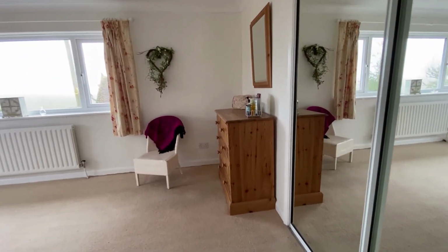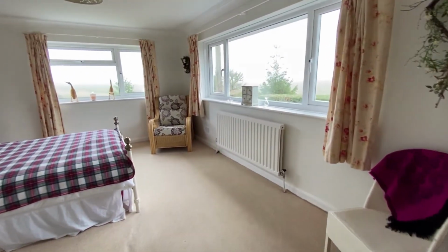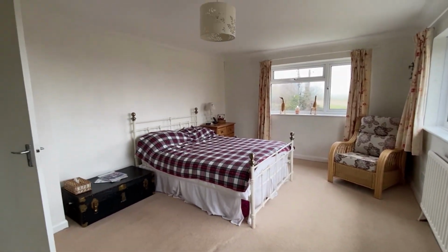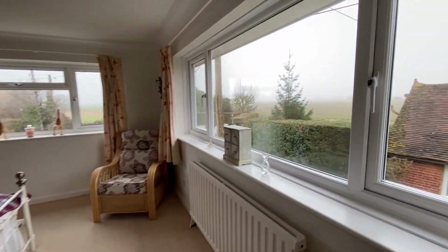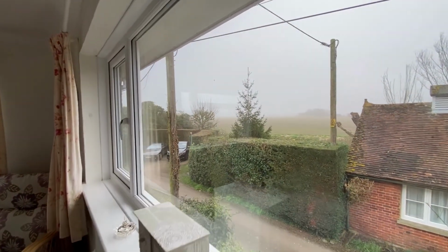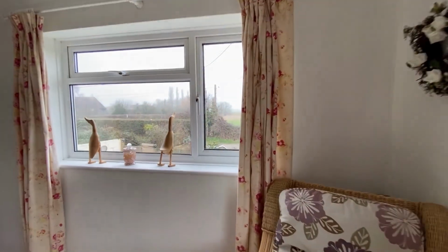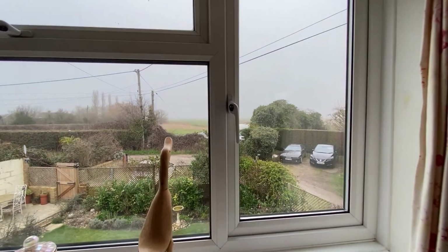Now as we come through to the front of the property here, we've got this beautiful double aspect room, and you do have the fitted wardrobes here as well, which is an absolute bonus. But a really nice size room, got some beautiful views there across the fields, and of course you've got the master bed just to the left hand side, so you've got that lovely aspect here. Again, just looking out of the view here over the garden and across to the countryside is absolutely beautiful.